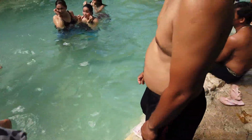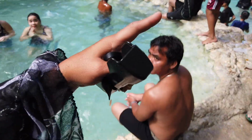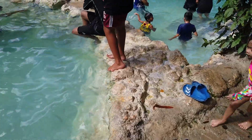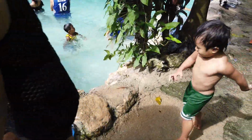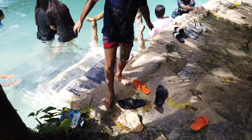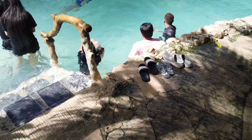So it's not so deep here. He said about 4 feet, and then here it's a bit deeper, 5 feet. So you can see more older children around here.